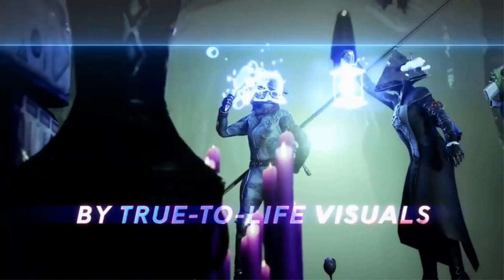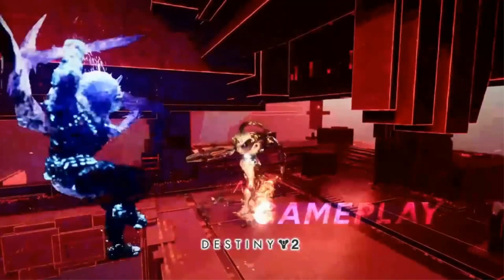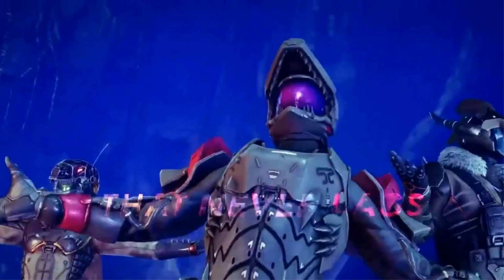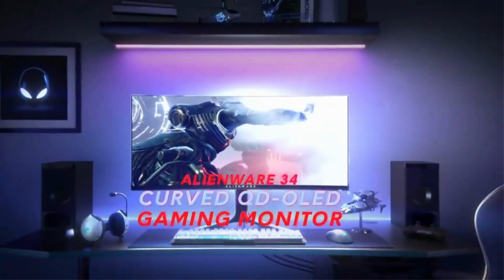That means pure blacks and vibrant colors, as well as super fast response time. The Alienware AW3423DW seems to have its specs locked down, ensuring a large curved monitor worthy of the first OLED mantle. Simply put, this is a good gaming screen.